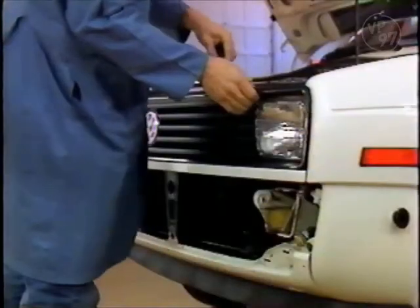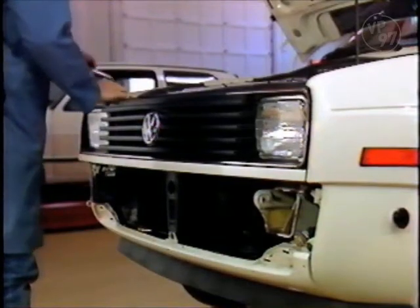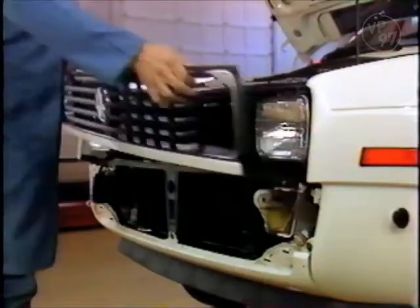The final service operation that we'll show you today is the removal of the radiator support and the radiator. This will give you greater access to the engine compartment for a variety of engine repair operations. Begin by removing the new plastic grill. To do this, first disengage the 6 clips along the top of the grill and lift it out.